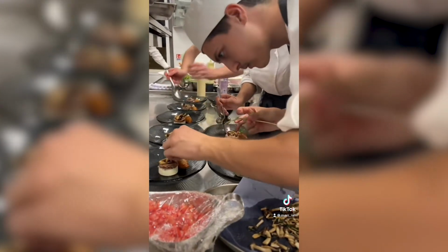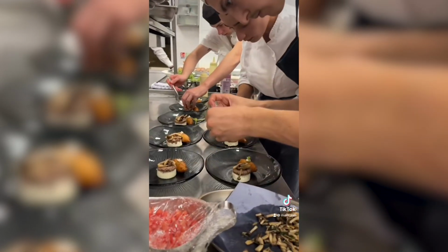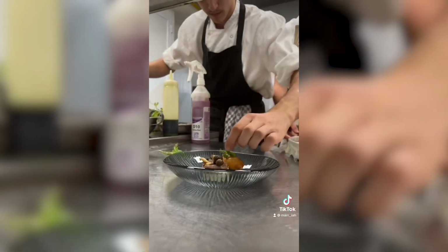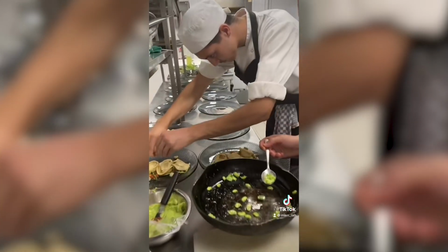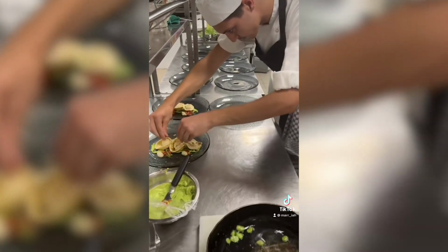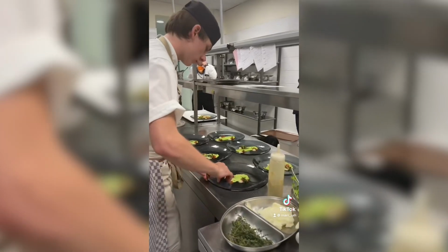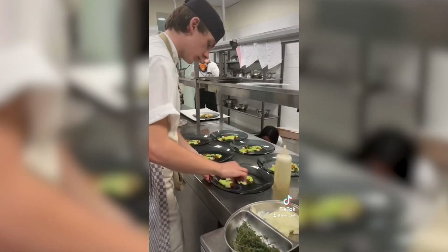So for amuse bouche today, we sent out an egg royale with a chocolate and almond biscuit along with a mushroom beignet. For pasta, we had the tortellacci. Our next starter was prawn carpaccio drizzled with herb oil, topped with a herb crusted red snapper, and then served with prawn bisque on the side.